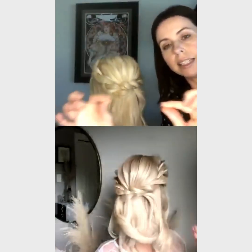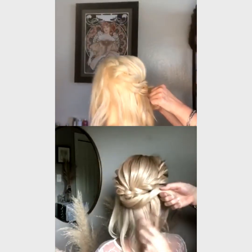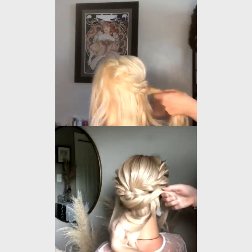The nape area is still going to have some hair out. Exactly. You don't want to take too much from down here because you need enough to wrap back around and then tie off on this side.